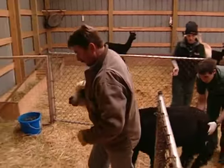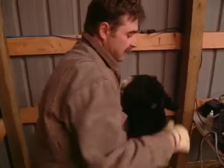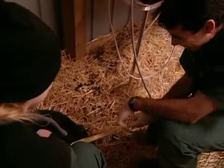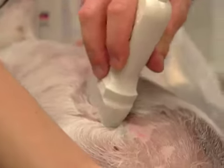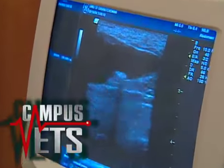The last female is 9 years old, half the expected lifespan of an alpaca. Can't get her pregnant. She had her last baby 4 years ago, and she had it very quickly. So I think that when she had it, she might have damaged her cervix. Give you the best probe, though, that's fine. Yeah. Coming up.